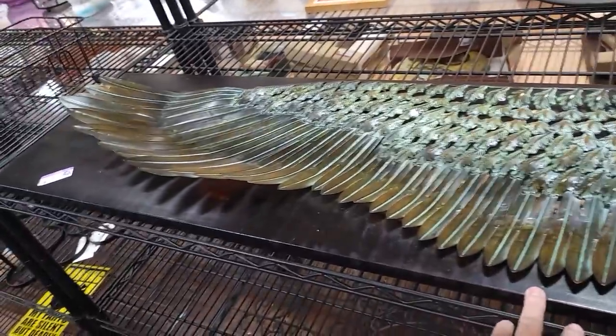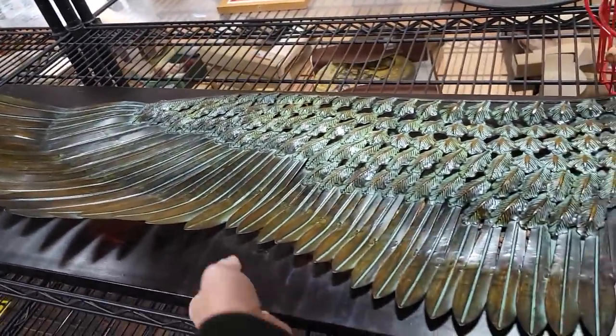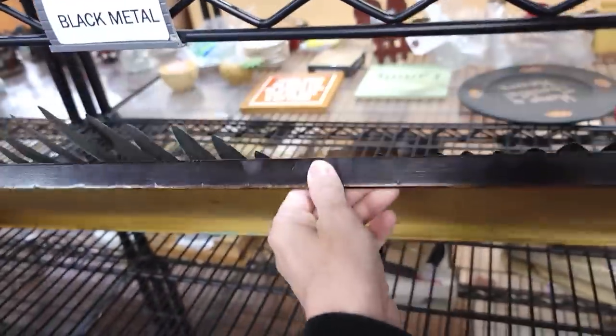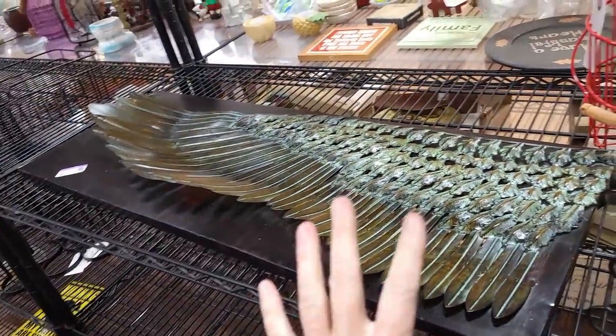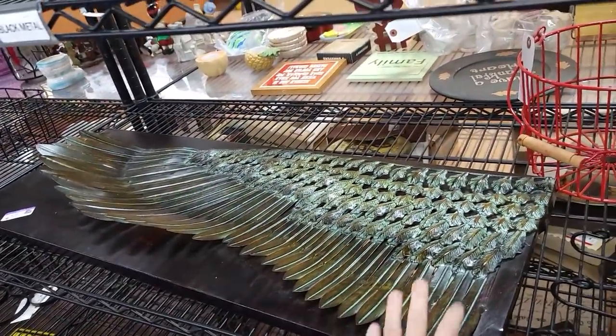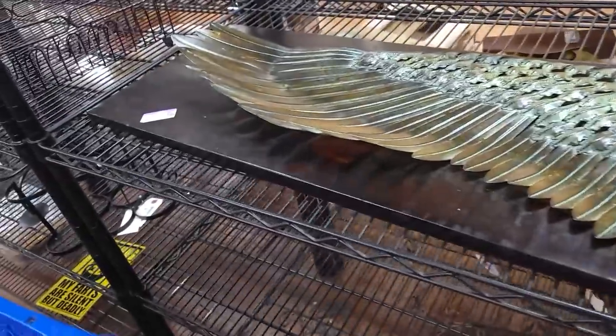Look at this wing. But it's just a single wing. But that's really spectacular. Goodness. $7.99. It's really big, guys. It's really big. So I'm not going to get it. But wow, I love it. Love it, love it, love it.